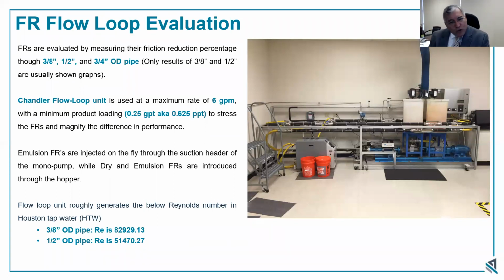But what we want to do is compare one FR to another. We don't want to test it at the condition in which you're using it out in the field, at a ½ or 1 gallon per thousand. It's too much polymer for this flow loop to actually measure or evaluate one FR from another. So we stress out the polymer. By doing that, we minimize the amount of polymer that we're using in our system so that we can best compare product A to product B.